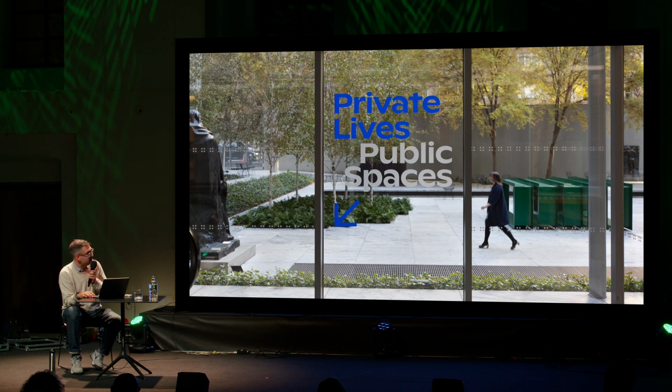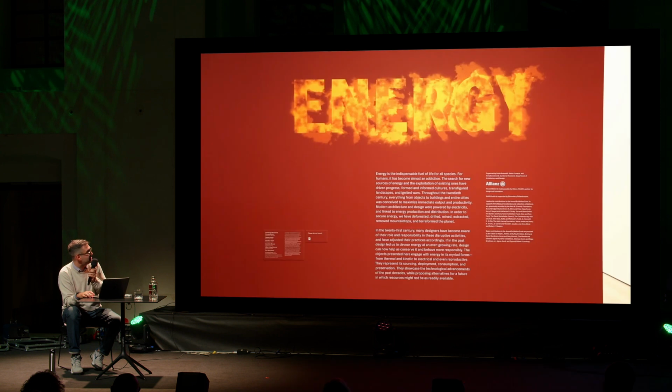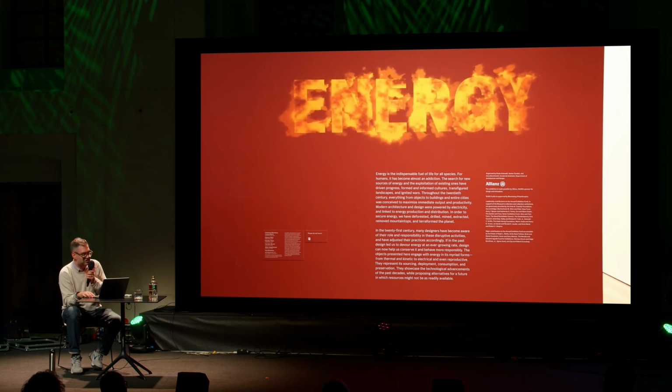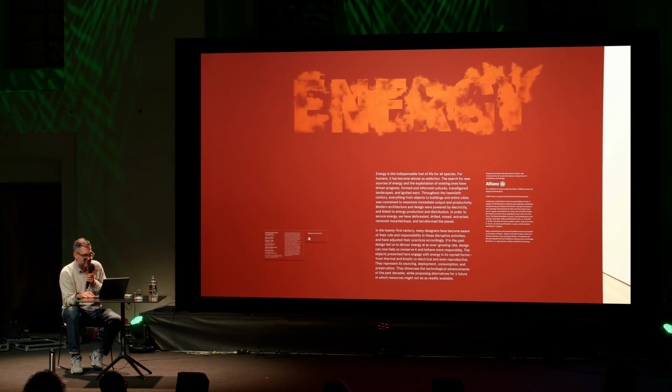Yeah, using windows. And even using projection for Paola Antonelli's show Energy, she wanted the energy of the sun to be our inspiration, and so we tried to do a solar flare version of MoMA Sans that was projected in the gallery for that.